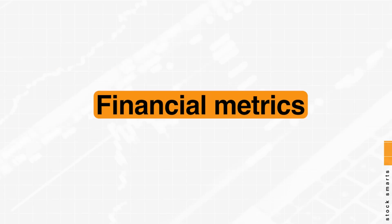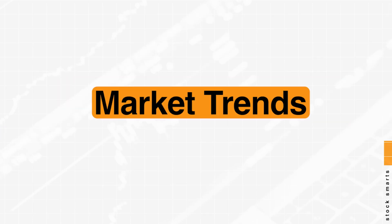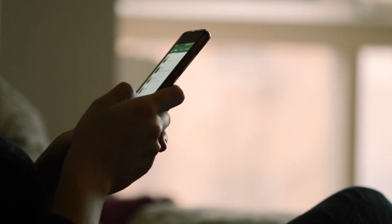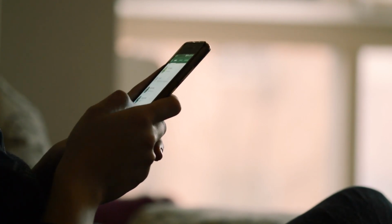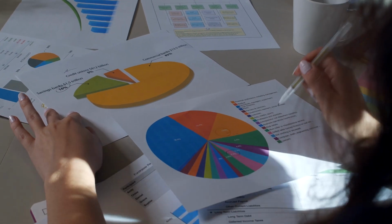So number 1, financial metrics. Number 2, do an industry analysis. And number 3, market trends. Stay up to date on market trends and events that may affect the company. Keep an eye on changes in consumer behavior, regulatory changes, and emerging technologies that may impact the company's bottom line.